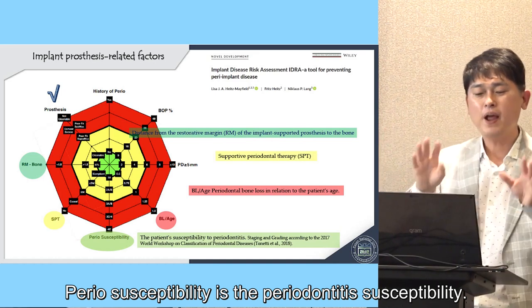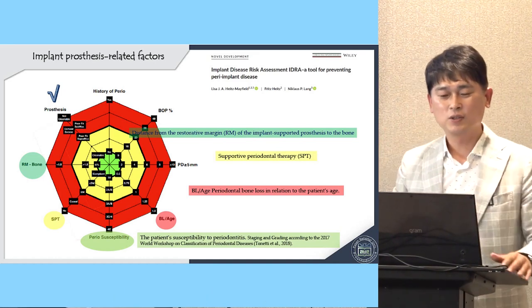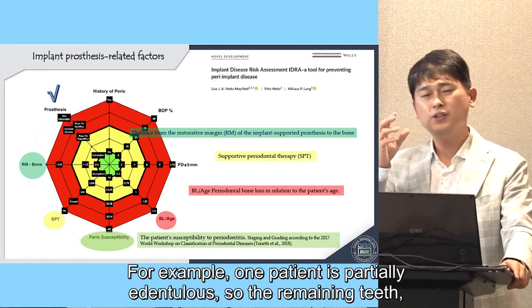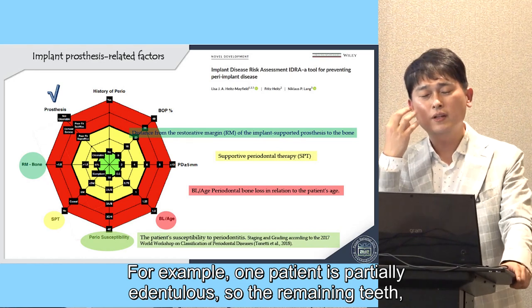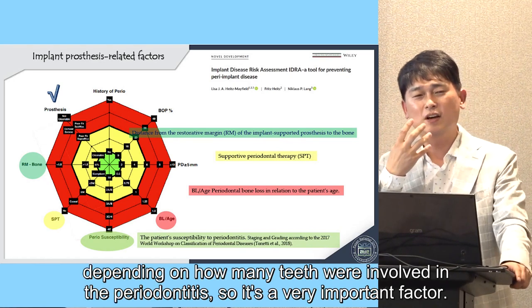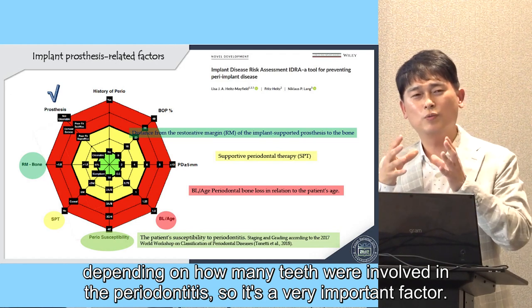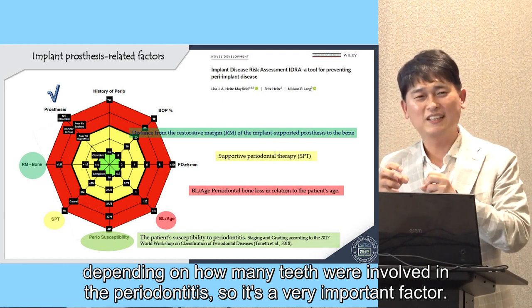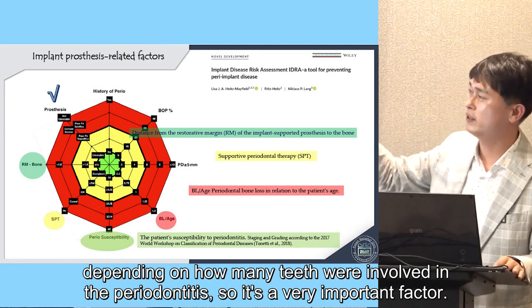Perio-susceptibility is the periodontitis susceptibility. For example, one patient has a partially edentulous region. So, in the remaining teeth, how many were involved in the periodontitis? It's a very important factor.